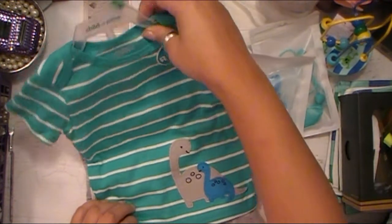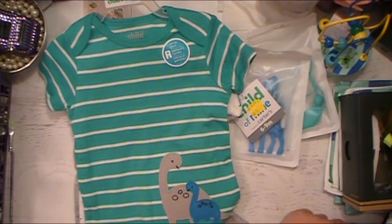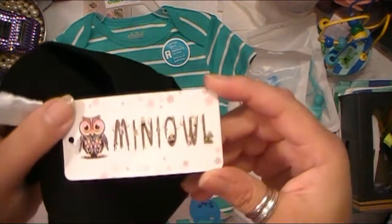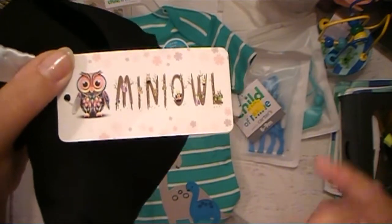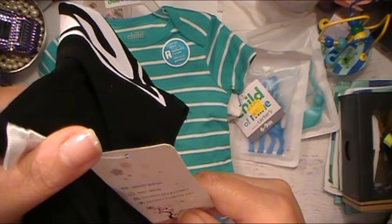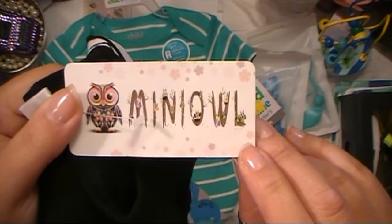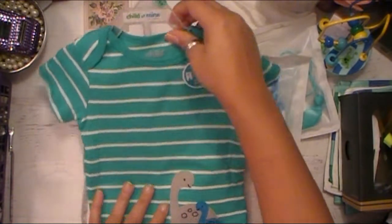So now this last one, these are something I got at Walmart. $3. Oh, I didn't tell you where this was from. I apologize. This is actually from Mini L, and that was the name of the shop that the ad that was on my Facebook feed. So that's what, if you want to write that down. It says hand wash. She may not like me for that part, but it was just too cute. I couldn't resist. But anyway, here is this outfit.